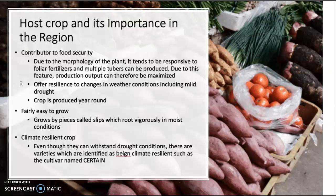This means that even though they can withstand drought conditions, there are varieties such as the sirloin, which was developed by CARDI. And it is said that this particular variety is adaptable to the variation in weather conditions, that is being wet or dry.